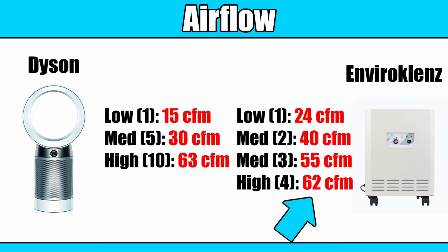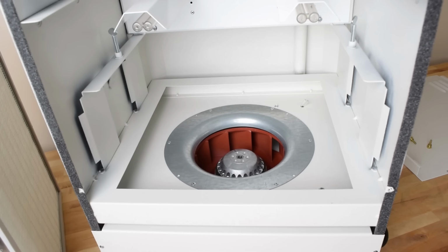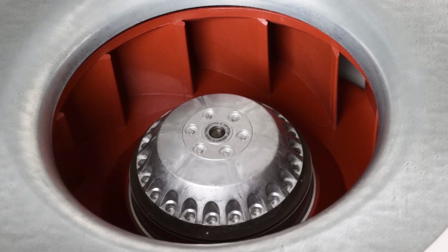We found that on high power, it was registering around 62 cubic feet per minute of airflow, which was essentially the same as the Dyson air purifiers we tested on their high power mode. The interesting part, though, was that the Enviroklenz had to pull that air through 56 square feet of HEPA media, which means that its motor has to be much more powerful to achieve the same CFM.